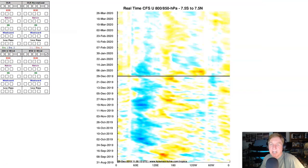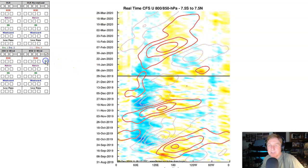And then we take a look at the 3-month CFS model, okay? So again, this is the whole planet on one chart, Kelvin wave generation area from here to here going up, okay? Only the forecast is at the top, past history is the bottom. Here's our current, we'll call it a westerly wind burst right now that's occurring on the date line, almost done with. Let's overlay the MJO.